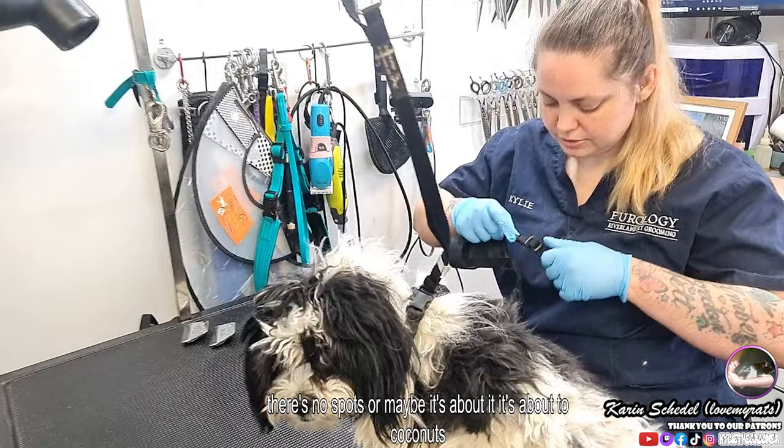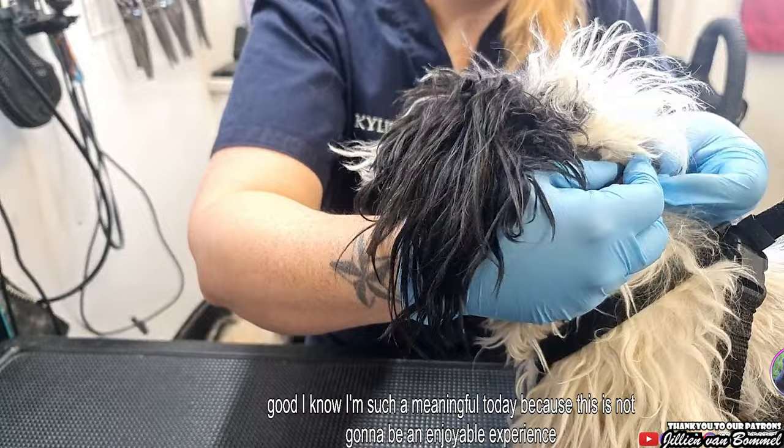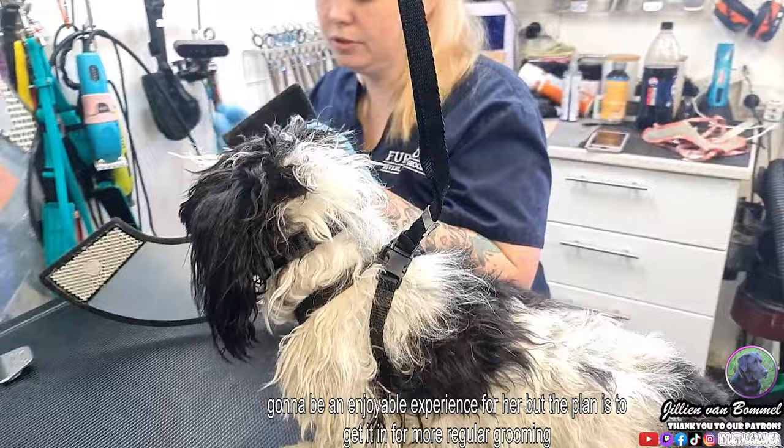Yes, that's right. So we're going to put the muzzle on. Good girl. I know, I'm such a meanie poo, huh? I am going to be a meanie poo today because this is not going to be an enjoyable experience for her. But the plan is to get her in for more regular grooming, build up some trust with her and help her to feel safe for her grooming in the future. So she's going to come back in 6 weeks' time and we're going to look after her.